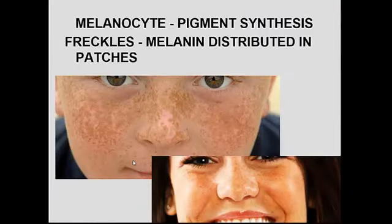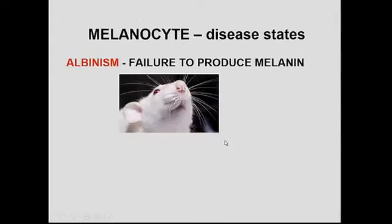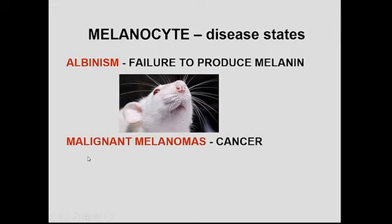Now, whenever the melanin granules are not evenly distributed, that's when freckles occur. If you don't have melanin, if the cell failed to produce that, that's albinism. That's the rats that we see, which are albino. The red that we see there is really blood that we see.